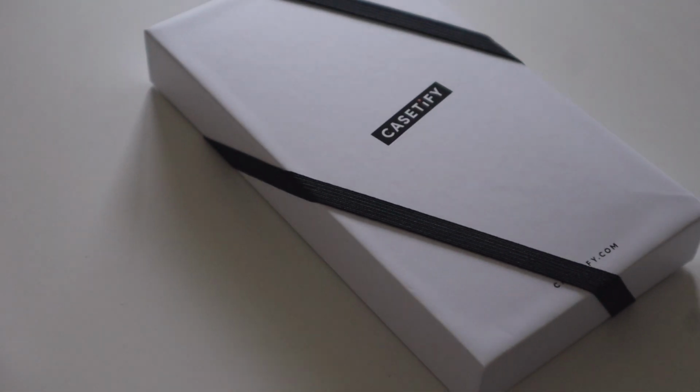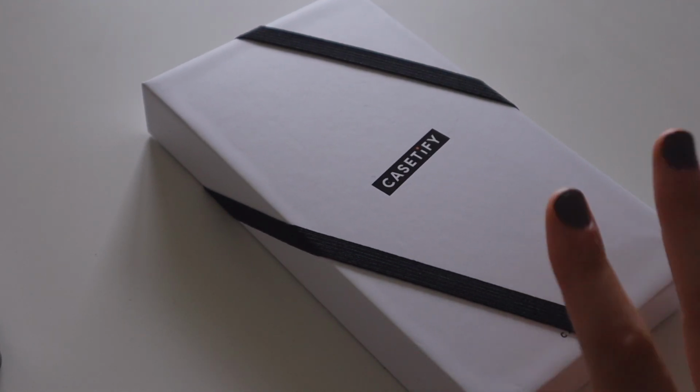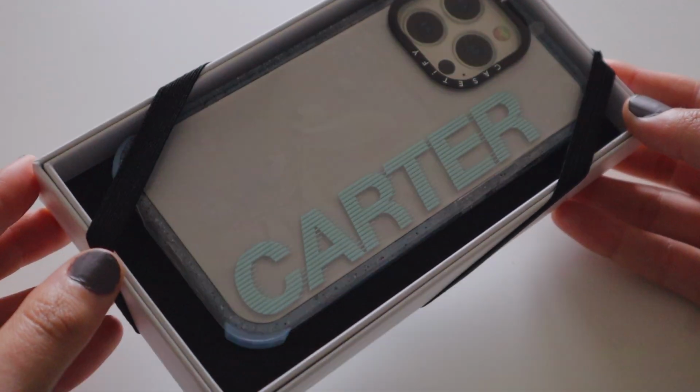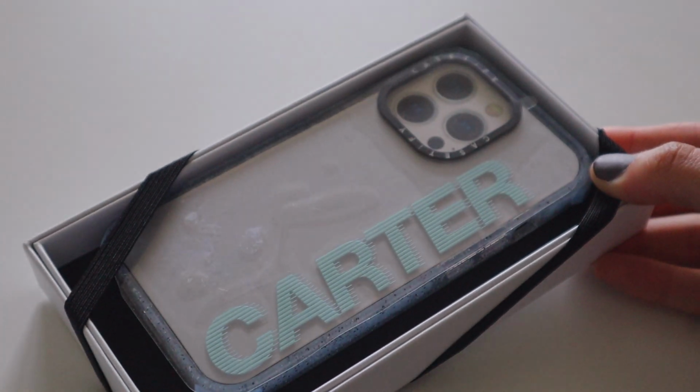Casetify was super kind and they sent over a case for me. So we're gonna put that on there so that I don't obviously break my phone. So this is what it looks like. It's one of their new compostable cases. I'm super excited to see what it looks like with the gray.